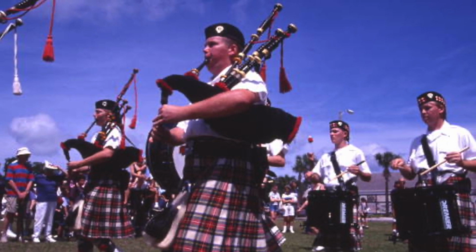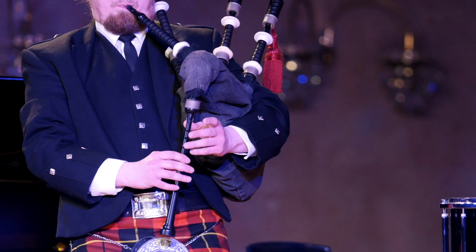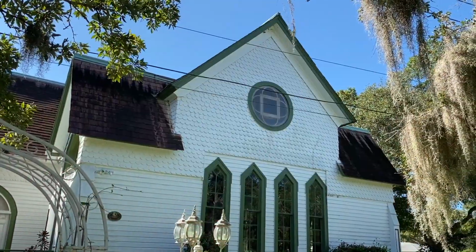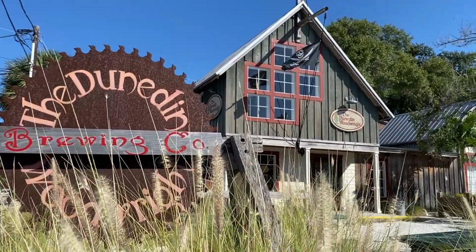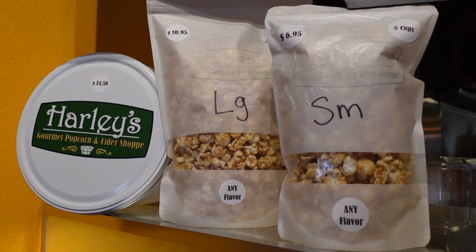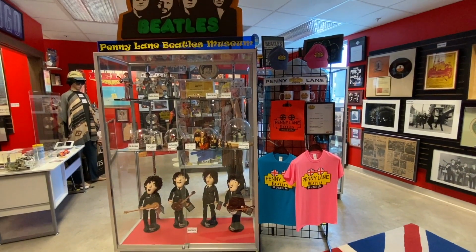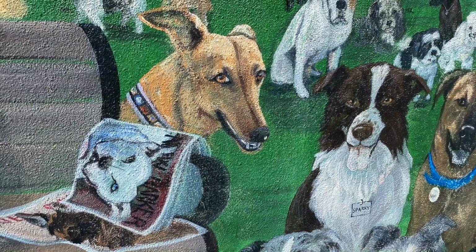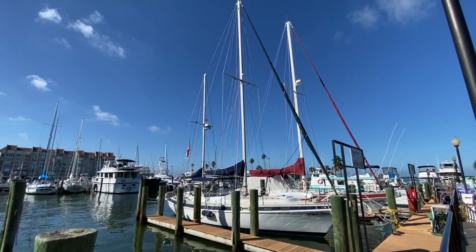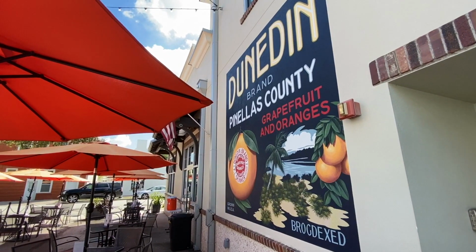Residents take great pride in their Scottish heritage with a Highland Games and Festival held each year. Today, we're going to show you what to do in this funky small town with lots of heart, from where to find the best homemade lemonade and gourmet popcorn, to a museum dedicated to the Fab Four, and the best photo op in town, especially if you're an animal lover. All of that and much more from Dunedin, Florida.